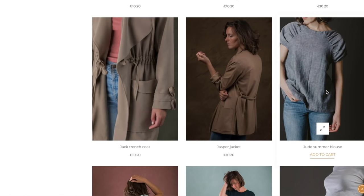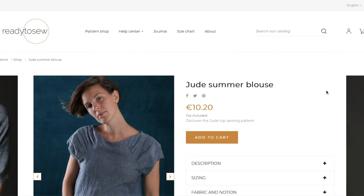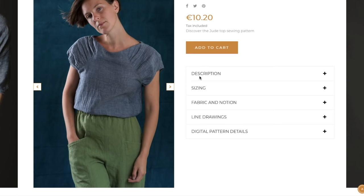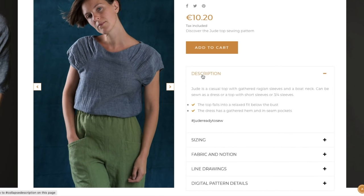Look at Jude. Look how cute Jude is. Oh, guys, I'm in trouble. Take all my money, ready to sew. Jude is a casual top with gathered raglan sleeves and a boat neck. It can be sewn as a dress or top with short sleeves or three-quarter sleeves. The top falls into a relaxed fit below the bust. The dress has a gathered hem and inseam pockets.